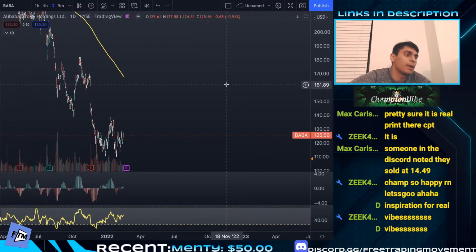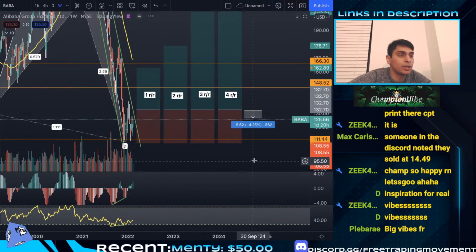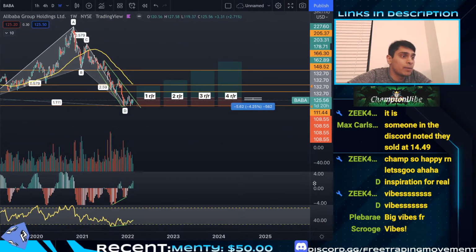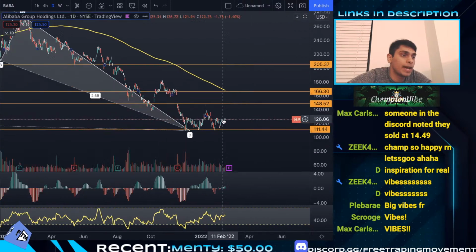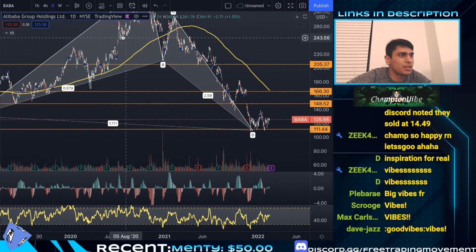Let's give an update on Bob. I haven't really updated in a while. Remember, this is a weekly chart I'm watching. The swing is down 4% since the entry. You still look exactly the same on the weekly. Patience. As long as you're above 111, patience. As long as you stay above that, you're now showing a double bottom at the PCZ of this scuffed alternate bat.